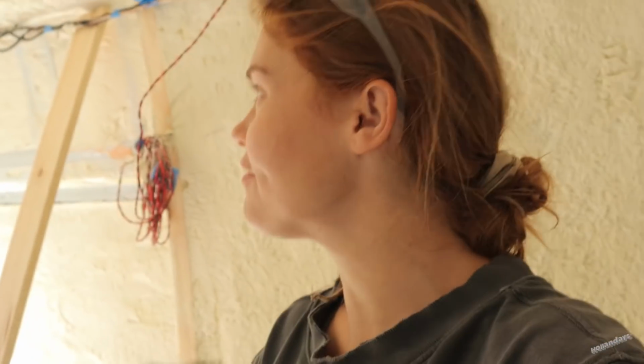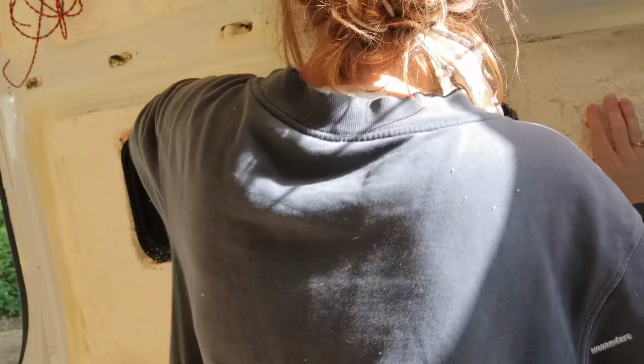All of my insulation is done for the back half of the van. So I get to take all of this out and clean it. No, I have to clean the front half of the van, then I get to change clothes and focus on the second half of the day. No time for waste.